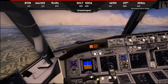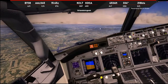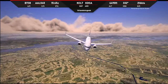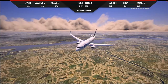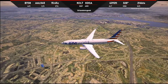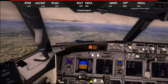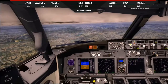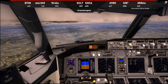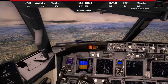Flaps. A little bit more. Slow down to 180. Now we need to find the Potomac, because we're going to just follow the Potomac in. Outside the plane. There it is. So essentially, we're just going to fly down that. And then just turn. We're actually going to use heading from now on. We're not even going to use anything else.